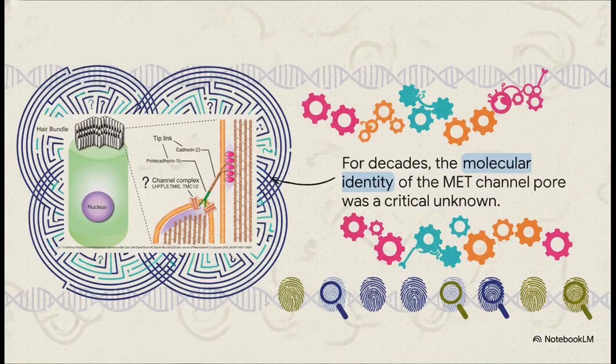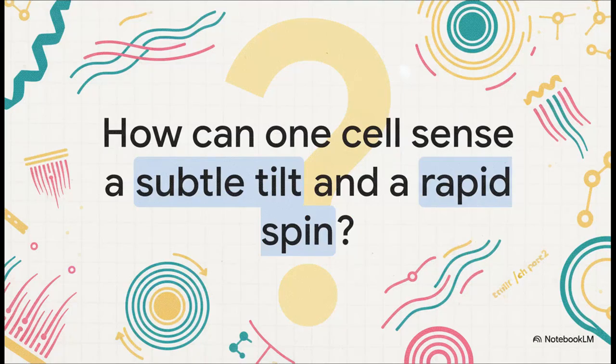You know, for decades, this channel was basically a black box. We knew it existed, we knew what it did, but what it was actually made of, that was a huge mystery in neuroscience. So how did we finally figure it out? Well, it was like a great molecular detective story. Let's follow the clues. And look, this isn't just some academic puzzle. It's a question that's fundamental to what we see in the clinic.